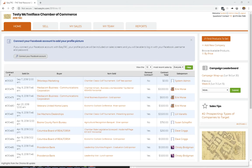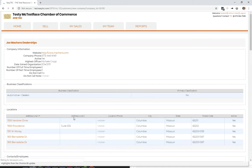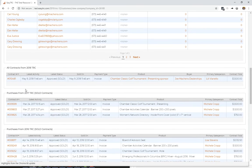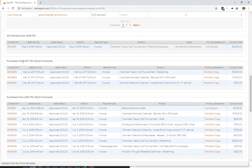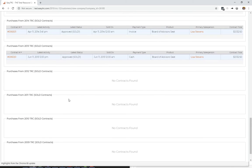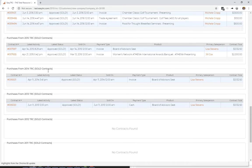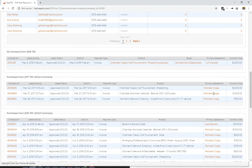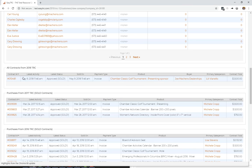let's go back to the home page here, and I want to dig in from the buyer's perspective. I can actually get to that information from the salesperson, but let's approach it from this other way. Here's a Joe Mockins dealership. It's a Toyota dealership, I think, here in town. Got some information about their locations, a bunch of contact information, and here are all the contracts from 2018, 2017, 2016, 2015, 2014, 2013. So it looks like they started in 2013. So they've been with this chamber's TRC for quite a long time, and that's great. Looks like Michelle Kropp and then Lily Vianello have been working with this person.